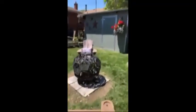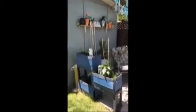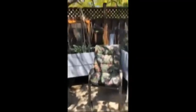There's some planters Rob made me again, my raised planters. He did a really good job on it. We got beets. What else do we have in here? We have beets, Brussels sprouts, leeks, spinach, kale. We have cucumbers over here, broccoli, more kale. And we have another garden over here.